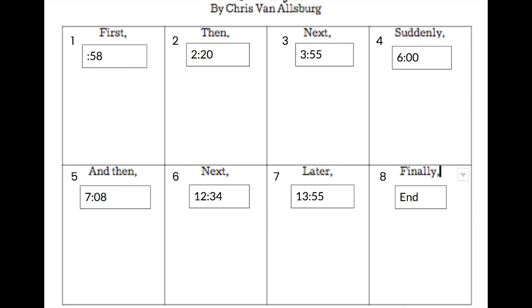And I want you to stop the story at these different times for 1, 2, 3, 4, 5, 6, 7, and 8. Once you do that, then for number 1, you're going to stop the story at 58 seconds. Once you have done that, then you are going to write down what has happened so far in the story, and that will go under first.